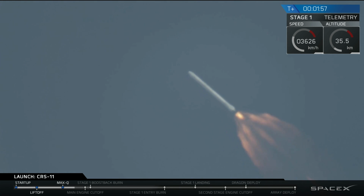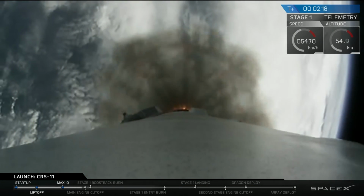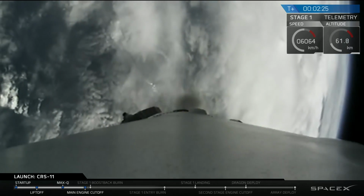Now the vehicle has gone supersonic, which means that it's traveling faster than the speed of sound, greater than Mach 1, which at that altitude is about 750 miles per hour. We have also passed max Q, which is the maximum dynamic pressure that we will experience. From here on out, it's less and less loads on the vehicle as we continue to ascend. Now we're going to come up on 4 events in rapid succession. We'll let those happen and then I'll briefly discuss what they were. But those are MECO, stage separation, second engine start, and then the boost back burn.